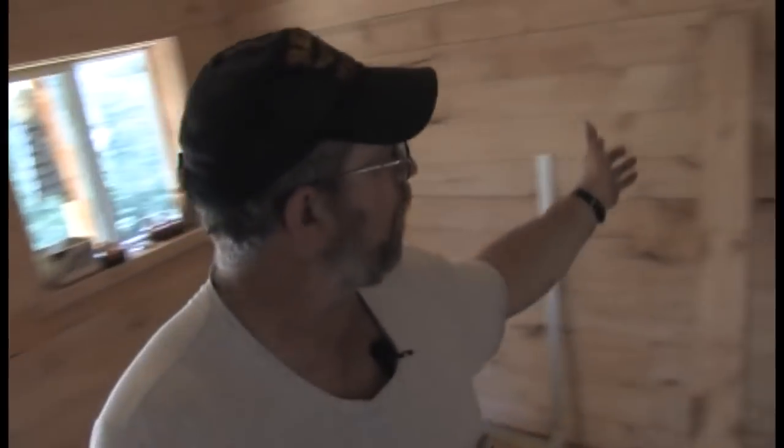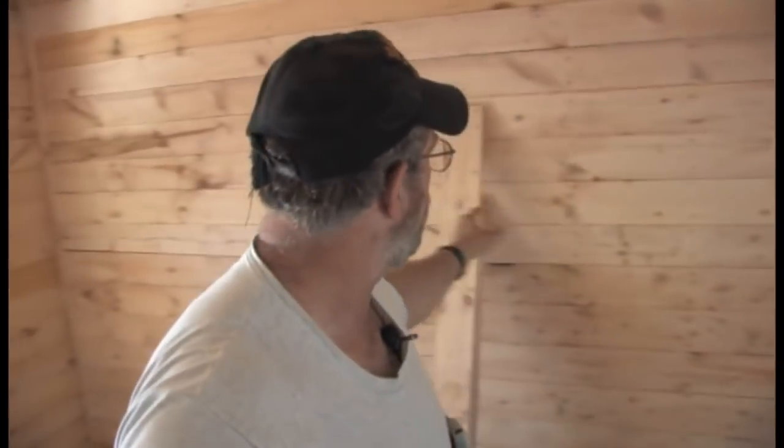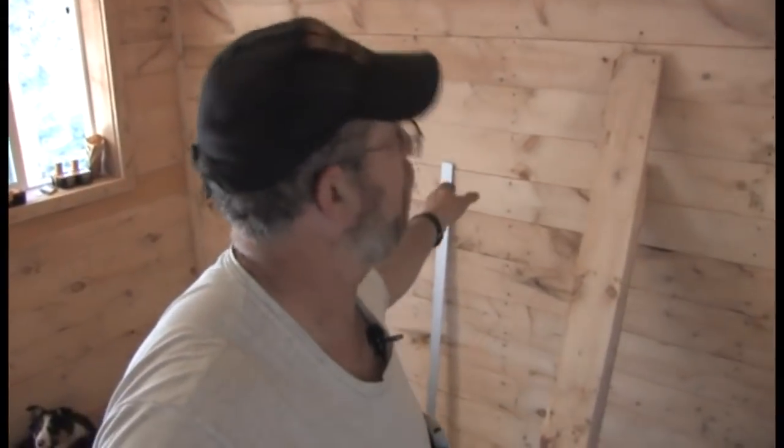I left the north wall open here, with no windows or anything. And I think at some point in time, the owner probably will put a wood stove in the corner here. And then back here, maybe a cot or table or something.